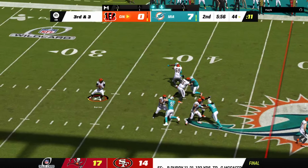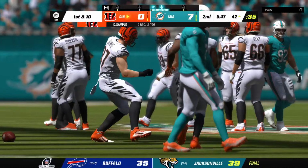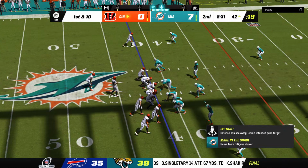Burrow on third down. That's caught by the tight end, Drew Sample. And he's got another first down as he's brought down at the Dolphins 42. His first catch, and it's a pretty big one. They get the conversion on third down. So now first and 10 as they've crossed into Miami territory at the 42-yard line.